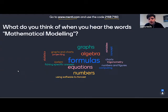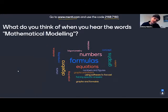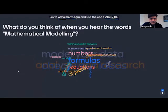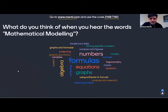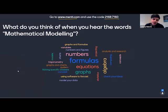Variables, trigonometry, graphs and charts, system. It's moving so fast, I can't even see it all. This is great. Statistics, really good. So we'll get a few more in. Model your data. Yep, absolutely.